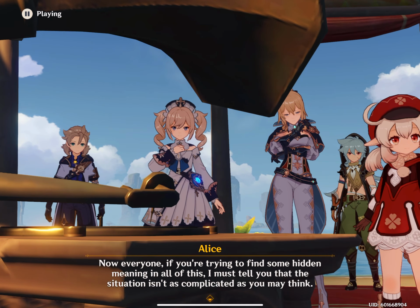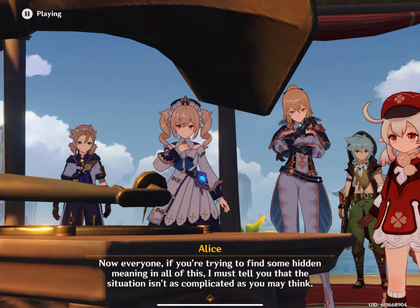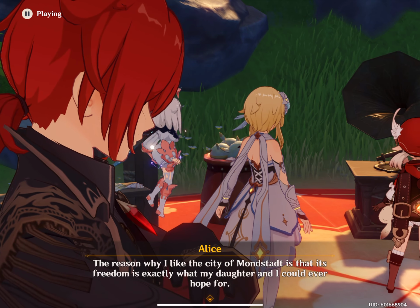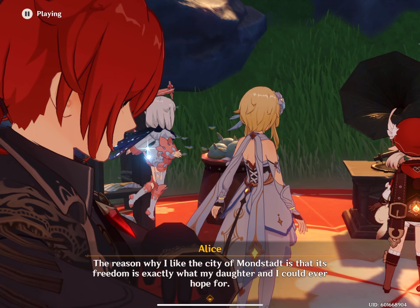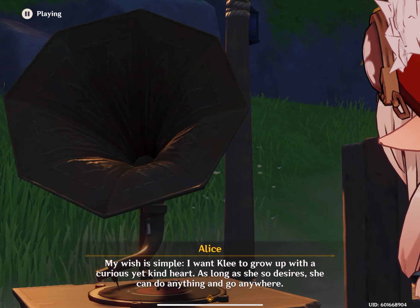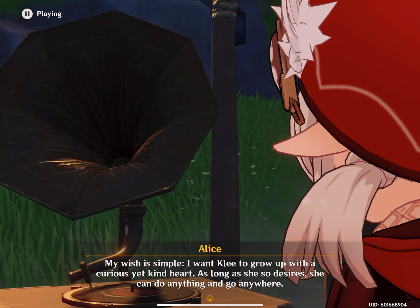Now, everyone, if you're trying to find some hidden meaning in all this, I must tell you that the situation isn't as complicated as you may think. The reason why I like the city of Mondstadt is that its freedom is exactly what my daughter and I could ever hope for. My wish is simple. I want Klee to grow up with a curious yet kind heart. As long as she so desires, she can do anything and go anywhere.